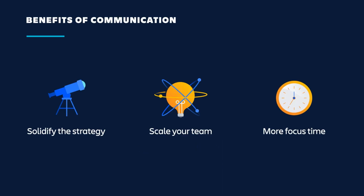Here's why. First up, solidify the strategy. Communicating to others about what you're doing and why is a really effective way for you to get laser-focused clarity on the strategy. I think it was originally Amazon that coined the practice of writing internal press releases for all their projects. And that's because if you cannot communicate succinctly what you're doing and why, it's probably a sign that there are holes in that vision and strategy that you're going to want to sort out.